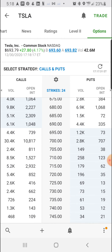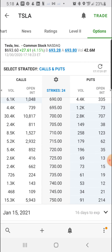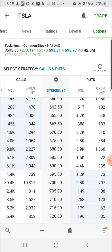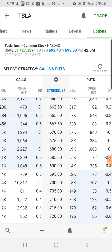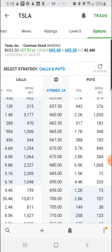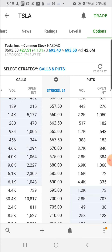And this is for next week. We don't have a lot of buyers, but we got a lot of people in at 700 again, some people at 715. So this kind of tells you where people think the stock is going to land, right? And look at the put, and that's the call option side right there on the left. On the right hand side, the puts, these are people betting on the downwards, right?